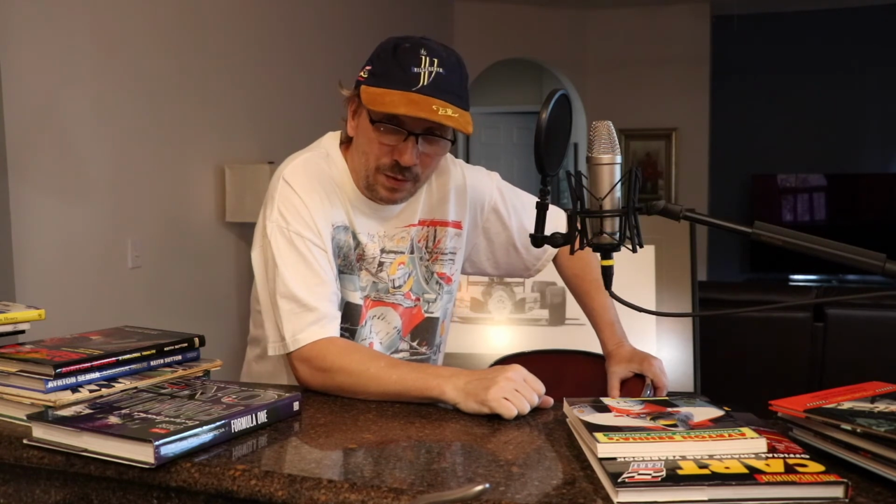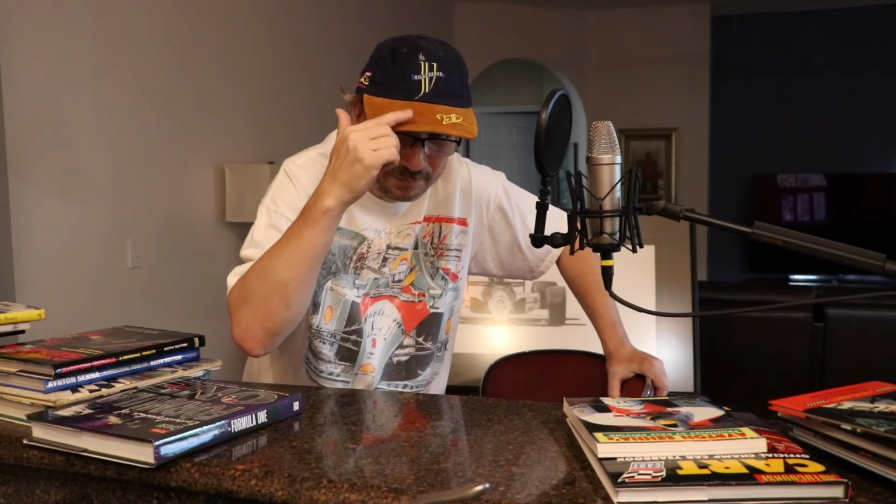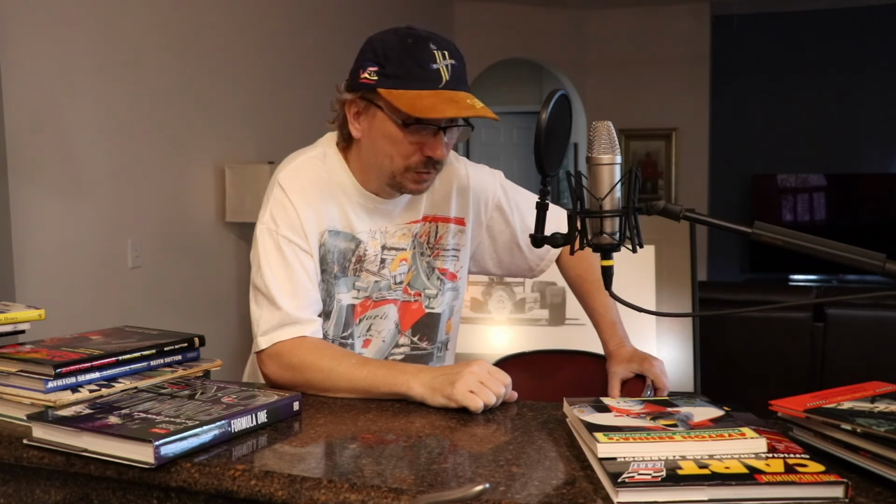And my hat today is a Jacques Villeneuve hat. I got this way back in the mid '90s. This one is fancy. It has a suede brim here. It's faux suede, but how cool is that? Embroidery, JV. I've never worn it. This is actually the first time I've put it on my head.